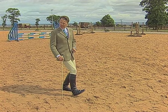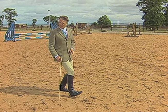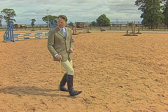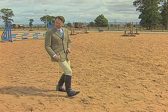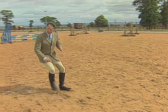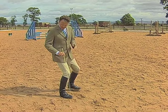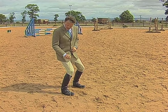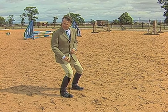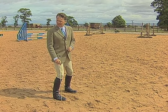Now that's a very safe position if you're jumping a drop fence across country or jumping into water, yes. And that's so important for you to be able to do that for safety, but not all the time, because you'll end up tottering backwards. You'll lose your balance. So your balance is more with the weight through the leg. That's the straight line that's important. Do you understand? Okay.